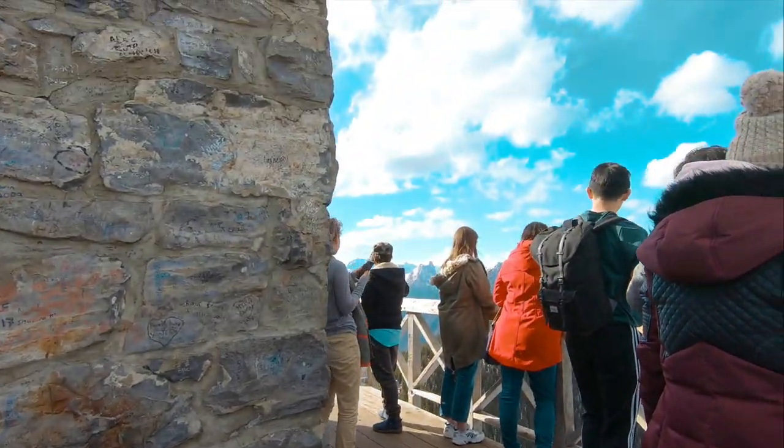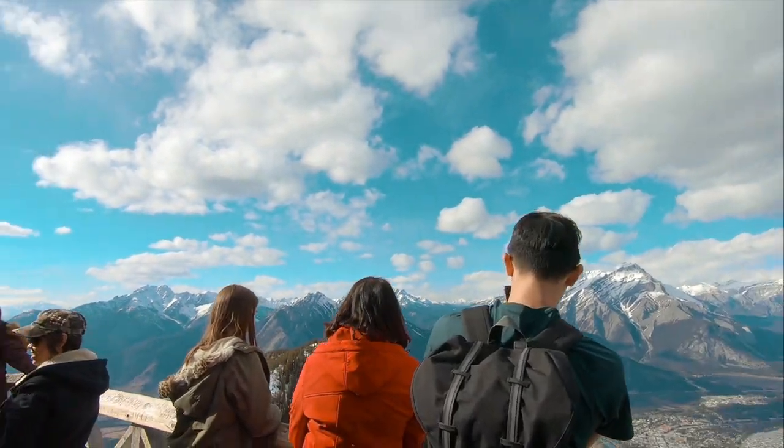Once you make it to Sanson Peak, you're guaranteed one of the most breathtaking and stunning views of the Canadian Rockies.